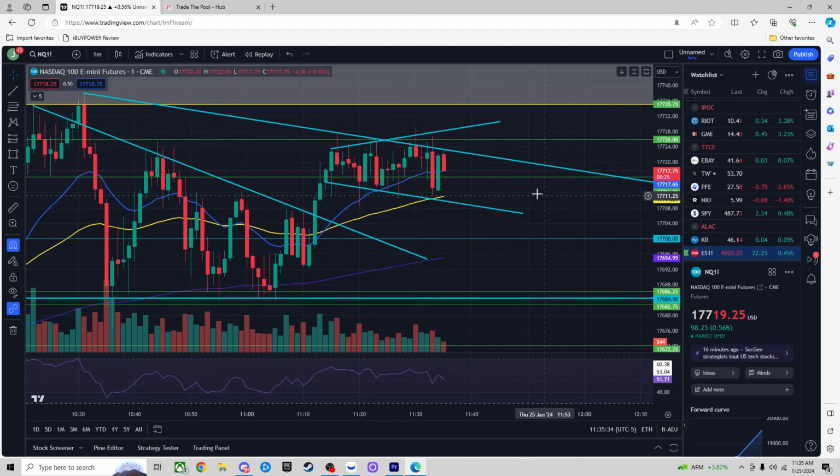Got to see buyers push this candle up, otherwise we get a little pancake action. Basically a red bar, green bar, red bar. I don't know why I call it a pancake. I just call it a pancake. Stopped out of that for 40. What's this?